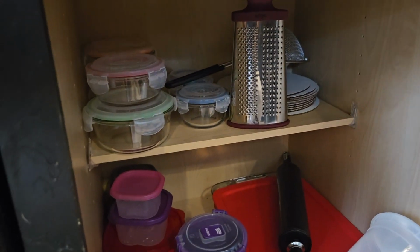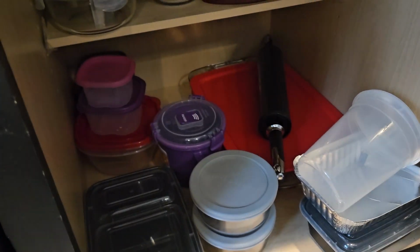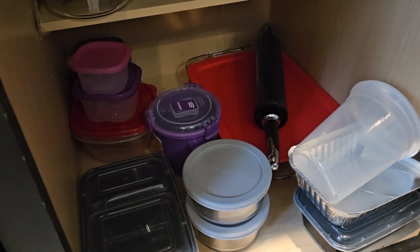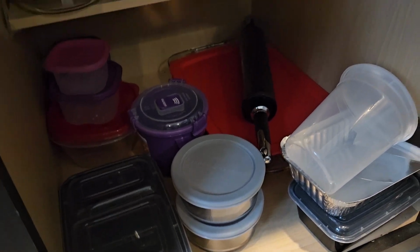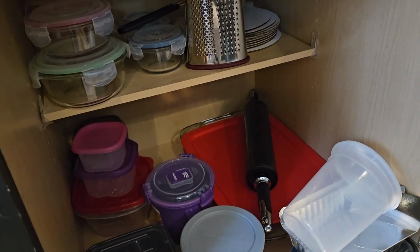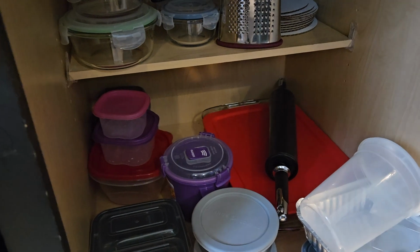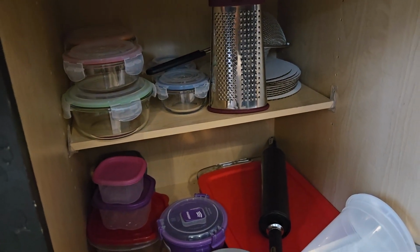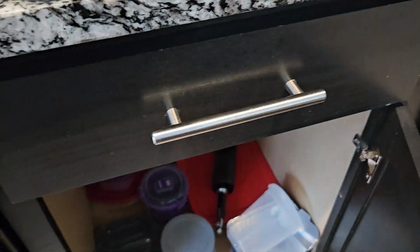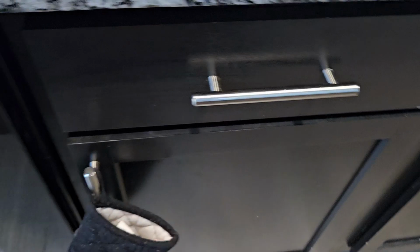So I think I'm putting the glasses up there and then all the plastics here, because we usually use plastics, you know, but we have glass containers that I'm washing. I don't know. I'm gonna rearrange this a little bit. I don't know how I'm gonna do it, but this is so much better. We can grab containers when we go to work. But yeah, and then the pots, it doesn't really need to be organized. It's fine.